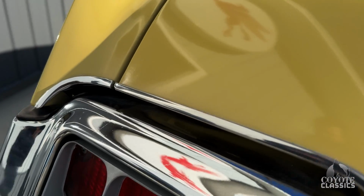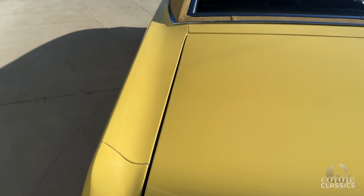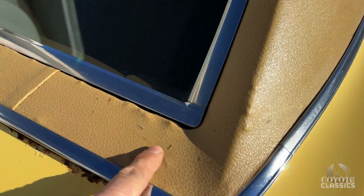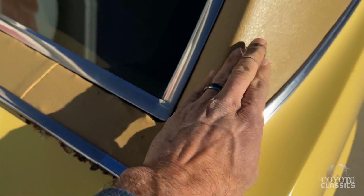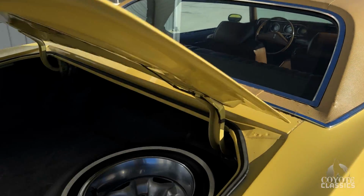It looks to me like the bumper's original too, and that's very, very clean. Yeah, it is. It's got a few scuffs, but that's it. The vinyl top's original, so it's got some little cuts here. A couple little bubbles right here, bubbles right there. Over the top, this part is excellent. Just a little bit by that back window area.